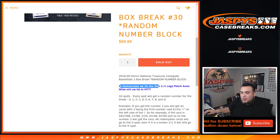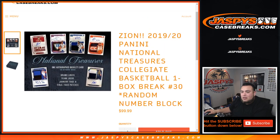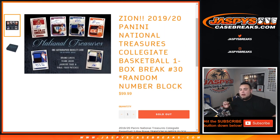And again, in Immaculate, we hit the 101 logo patch auto. What will we hit in NT? Let's see. Remember, 10 total spots. Everybody gets a random number from 0 through 9. As an example, if you get number 3, you'll get any cards with 3 being the first number next to the dash on the left side. So, for example, 243 out of 299 will go to 3, 13 out of 99, 3 out of 25, etc. All redemption cards go to spot 0, and even if it's an 0101, it'll still go to spot 0. And if there are any unnumbered cards, which I doubt, I will randomize them to the group of customers in the break.